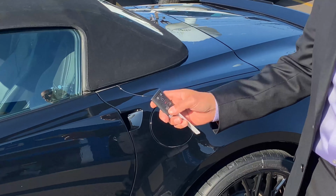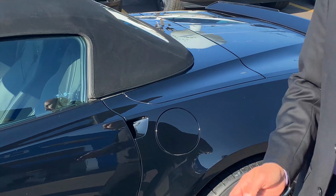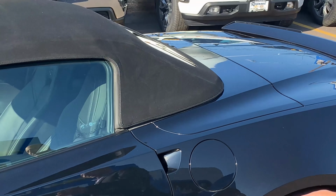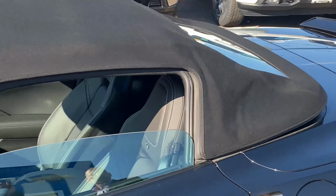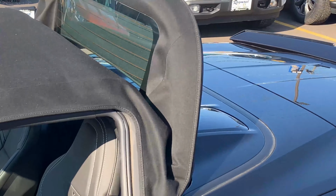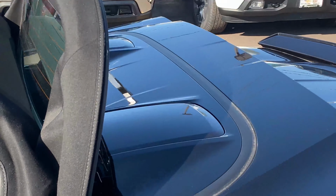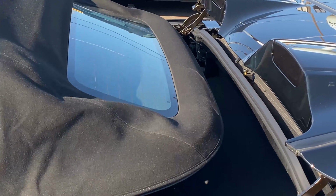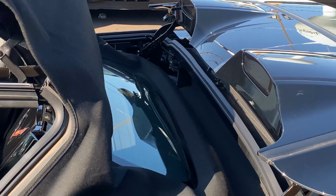It has a power top. What it allows you to do is walk up to the vehicle and be able to put the top down using the remote of the vehicle. When you unlock it, push and hold it, what will happen is it's going to roll the windows down for us, and it's going to completely fold this top all the way down. It takes about 25 seconds or so for that to happen.